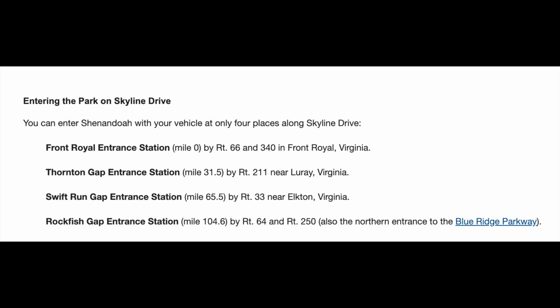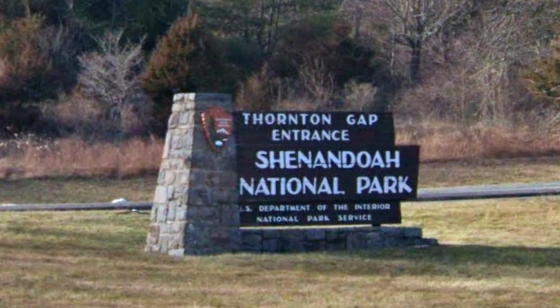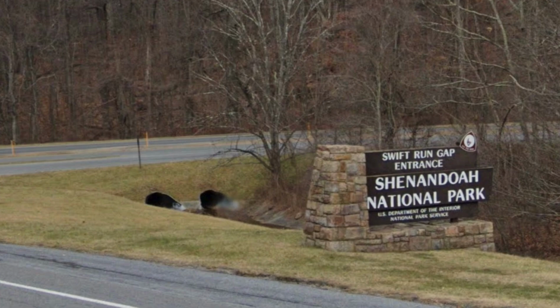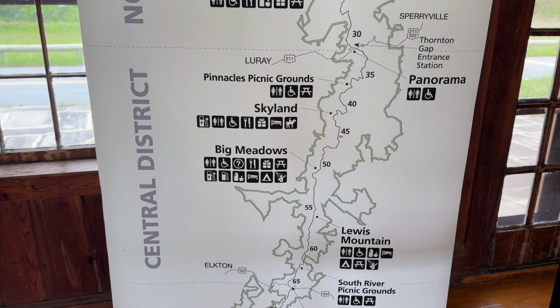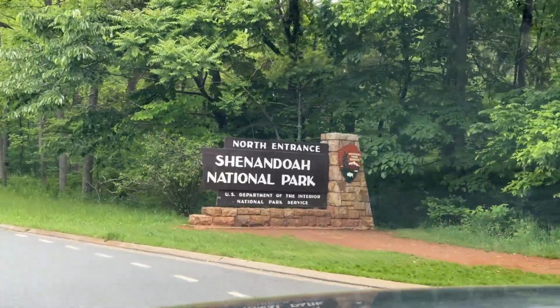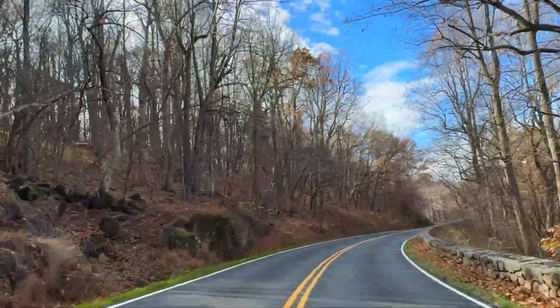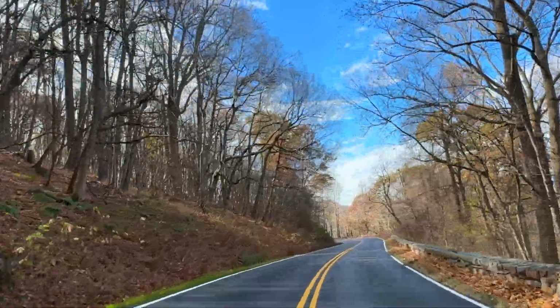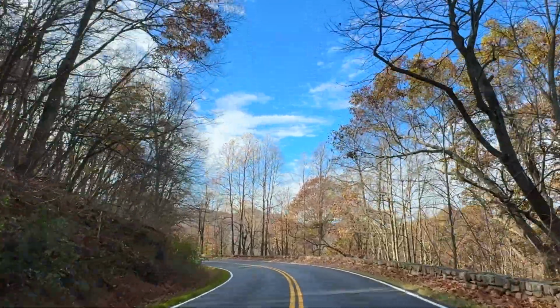In addition to the north entrance station at Front Royal and the south entrance station at Rockfish Gap, there are 2 additional entrance stations for entering the national park: the Thornton Gap entrance at mile 31.5 and the Swift Run Gap entrance around mile 65. Skyline Drive is labeled with mile markers starting with mile 0 at the north entrance and mile 105 at the south entrance. So as you make your way through the national park, keep an eye out for those mileposts on the side of the road so you have an idea of where you are in the park.